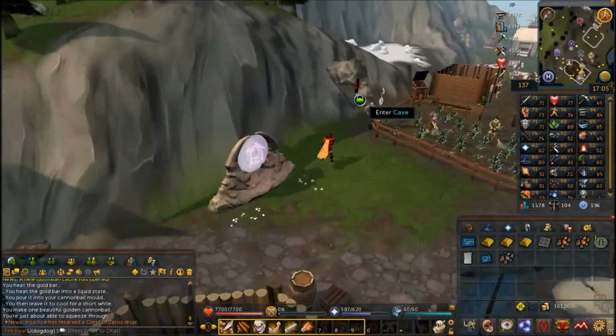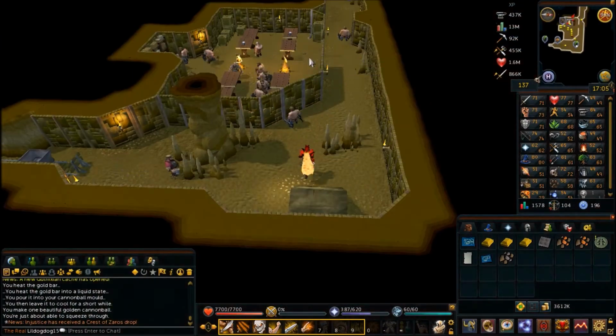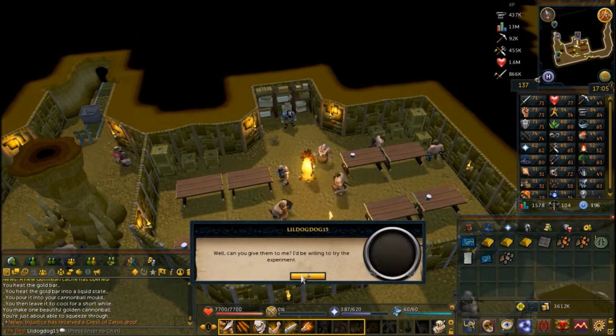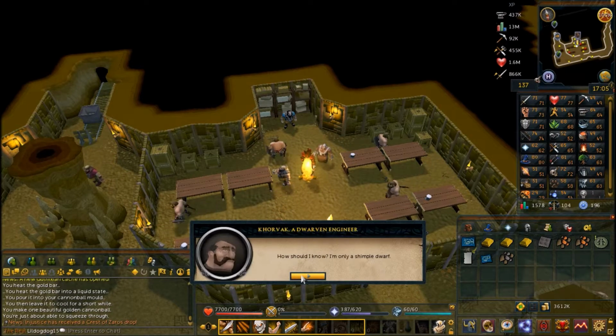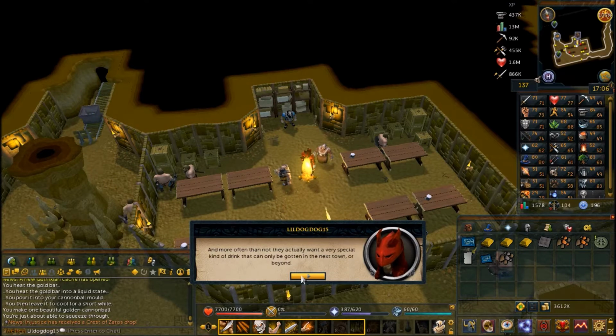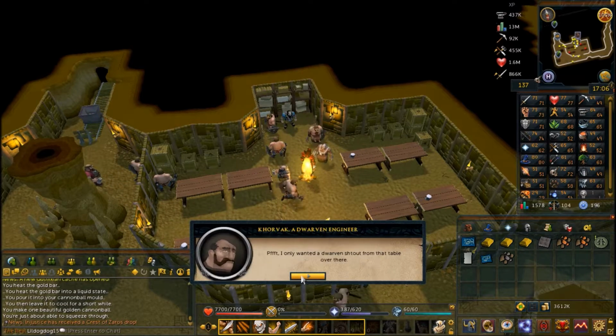Walk north a little bit and into the cave. And speak to Korvac, the Drunken Engineer. He asks you for an ale, but you can deny to give it to him, and your character will say some unique dialogue. Just click through it, and he gives you the fourth schematic.